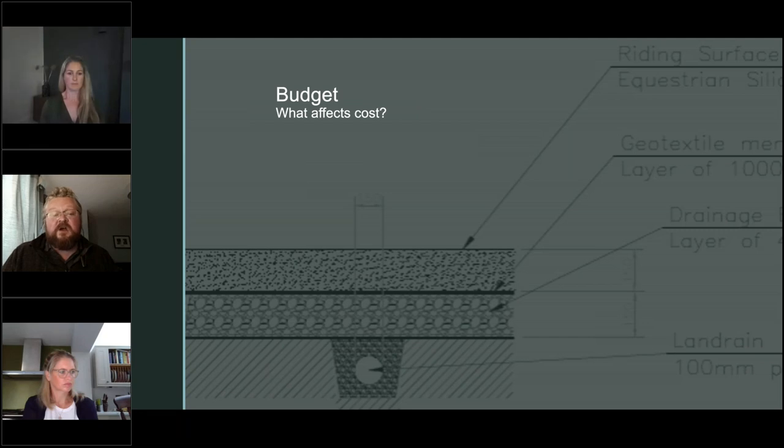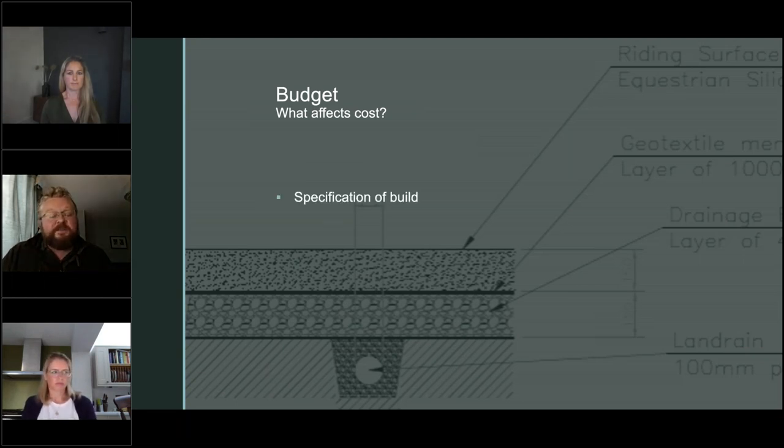What affects these costs? Just to give you an idea, because we'll send a price out and I'll itemize it as best I can. We always give a full detailed specification so everyone knows what they're getting. And they look at it and they go, that wasn't, sharp intake of breath and all the rest of it. The specification of your build. So what is actually going in there? What are you being sold, basically?